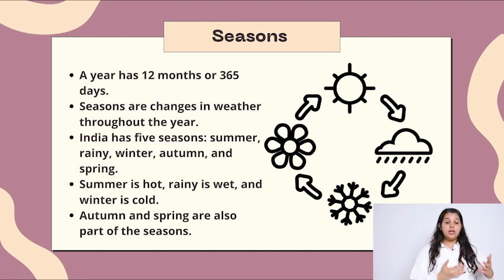Season: a year has 12 months or 365 days. Seasons are changes in weather throughout the year. India has 5 seasons: summer, rainy, winter, autumn, and spring. Summer is hot, rainy is wet, and winter is cold. Autumn and spring are also a part of seasons.